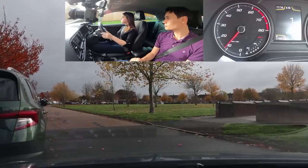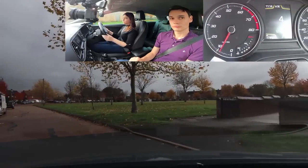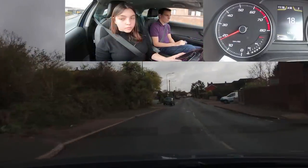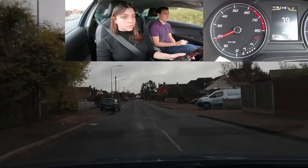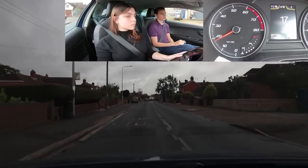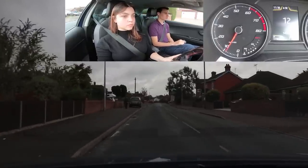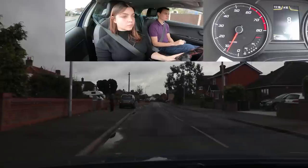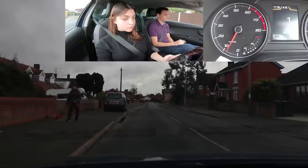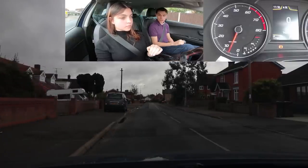Good control, but her observations were getting very old during that angle start, so that's another minor. Pull over in a safe place on the left, please. Thank you very much. If you could switch the engine off, please.